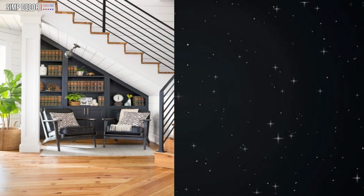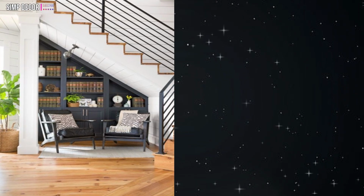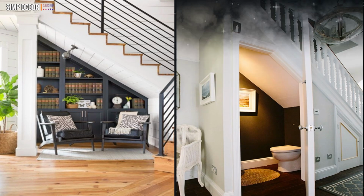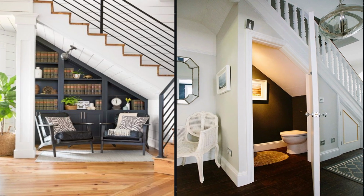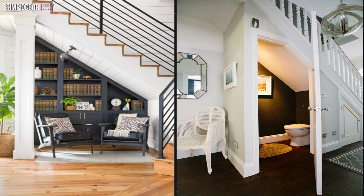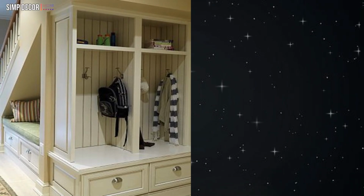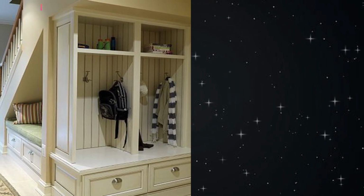15. Seating area. Take a cue from Joanna Gaines and use this spot to create a relaxing mini library just for you. 16. Powder room. With just enough space for a sink and toilet, this nook easily transforms into a small bathroom.